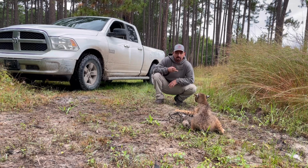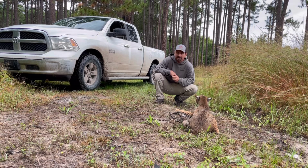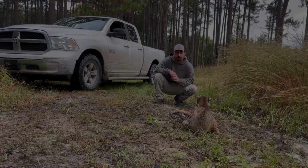So anyway, like I say, second bobcat on this property. The first one was that big one earlier in the video, and it was a pretty good ways back. So pretty pumped up to pick up this cat. We got some nasty weather moving in, so we're gonna get this set remade and get this cat handled and get on out of here.